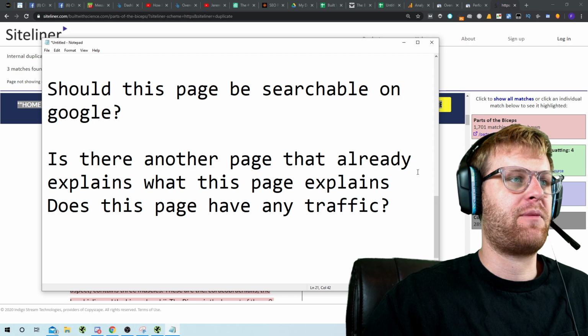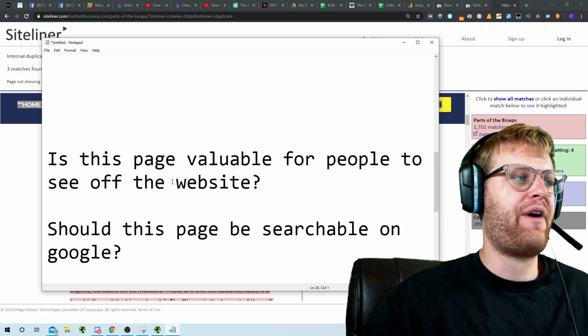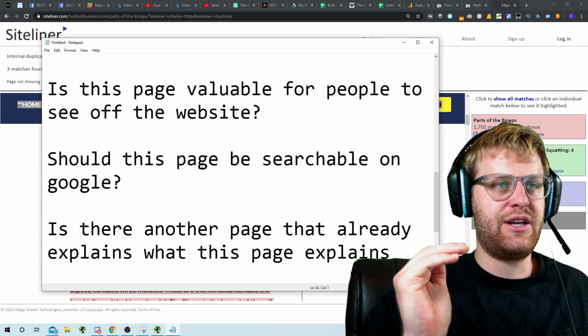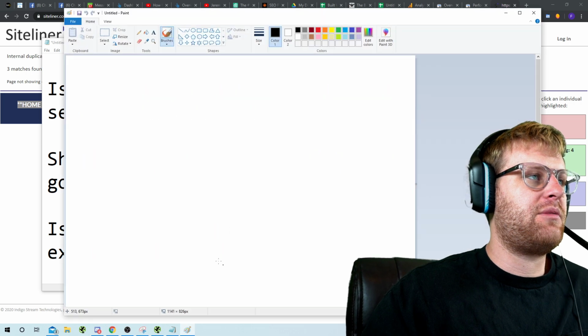So this kind of goes to the next part. If there's another page that already explains what this page explains, but it's still valuable and it shouldn't be searchable on Google, then you want to canonical it. So canonical is basically like this. I'll show you how it works. Let me bring up Paint.